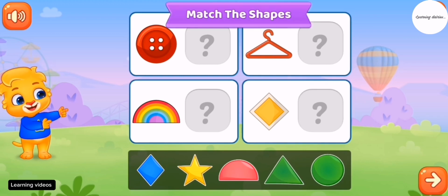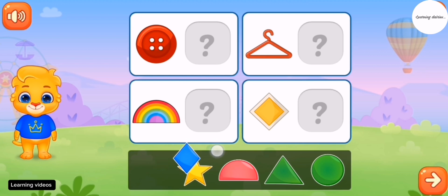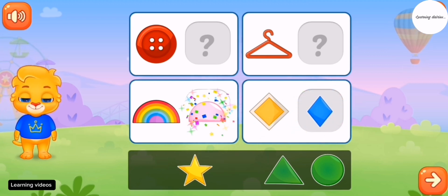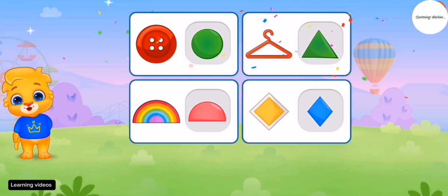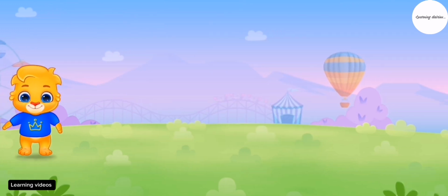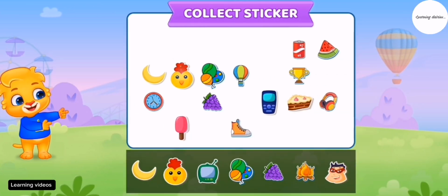Match the shapes. Fantastic! Woohoo! Pick a sticker.